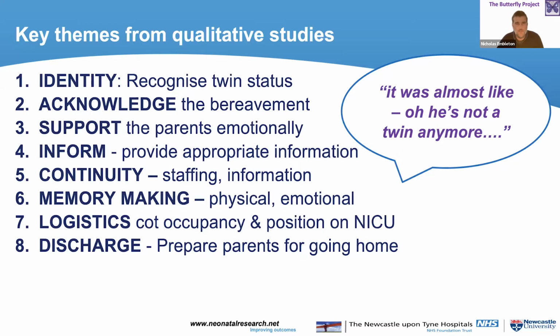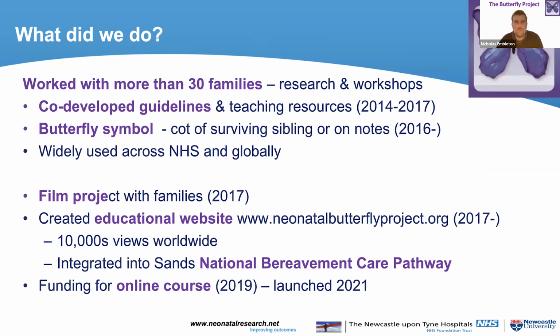Our qualitative studies identified 8 themes, including identity, acknowledgement of the bereavement, support for parents emotionally, the importance of appropriate information, continuity, memory making, logistics, and discharge. We worked with more than 30 families, conducted this research and workshops. We co-developed guidelines and teaching resources, and we developed the butterfly symbol placed on the cot of a surviving sibling or on the notes, and this is now widely used across the NHS and globally.